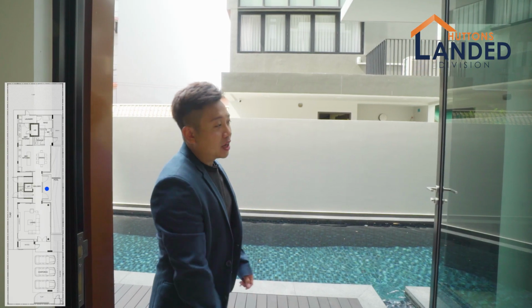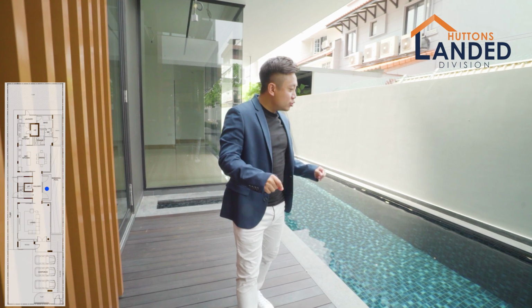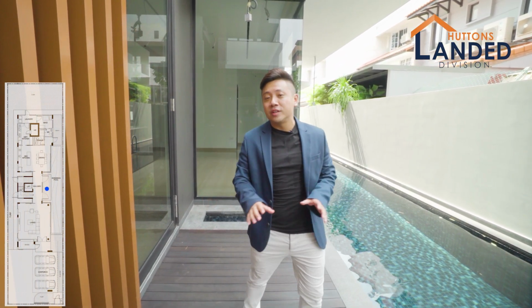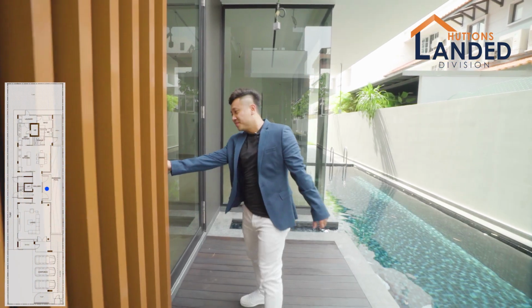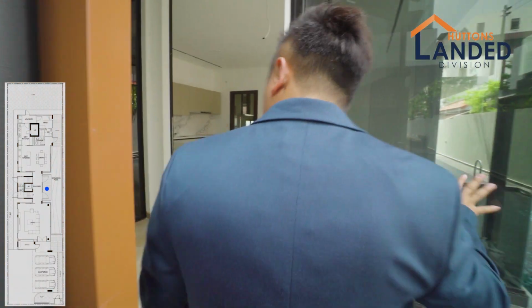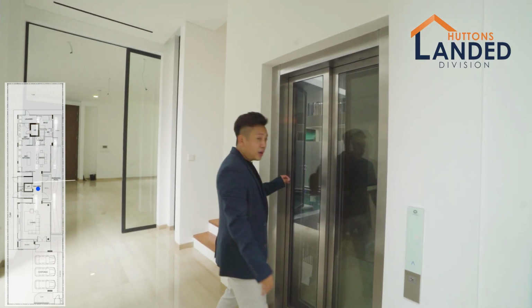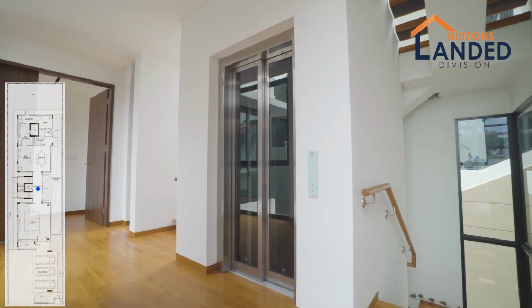So right here outside we have a pool deck. I think this is very functional because after a swim your kids can jump right onto here to dry themselves off first before stepping into the house, because you do not want to have a wet house. So this is your private lift. It takes you, as mentioned, all the way up to your attic space, or we conveniently call it the 4th level.